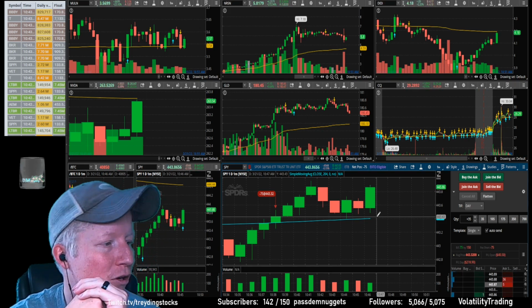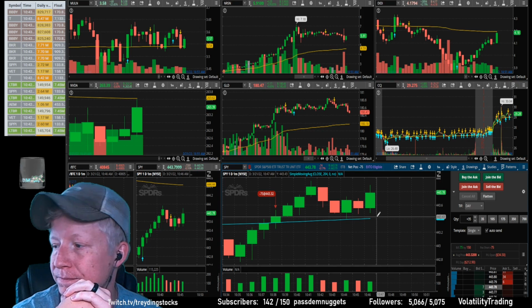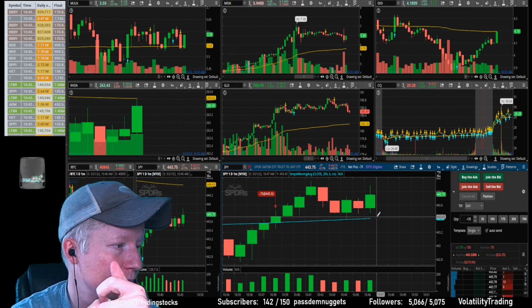Your blue line is like support resistance. Blue line is the 204 SMA. It's just an SMA. It's just a moving average.